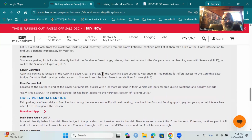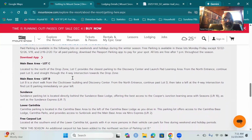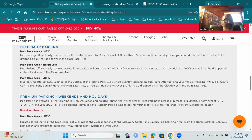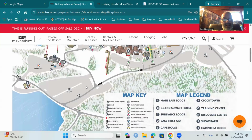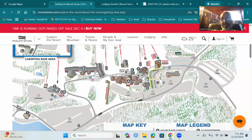But all the other parking lots are premium parking only on weekends and holidays. On weekdays, Lot C, Lot B, Lower Corinthia, you don't have to pay. And then you have Lot E, Lot D, and these main base area tiered lots that are free all the time. So when we look at the map, we saw Lot D. Here's Lot E, free. Lot D, free. These other ones, they vary, right?